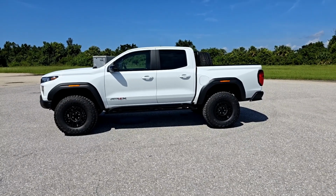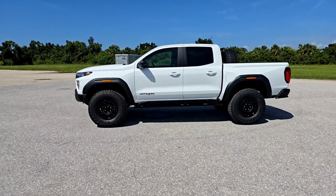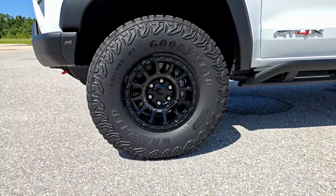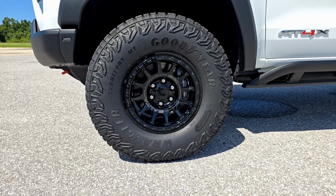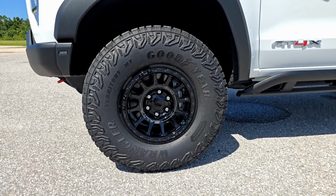It's got 12.2 inches of ground clearance, which is about an inch and a half taller than the regular Canyon would. It also has the bigger wheels and tires, and let's see what these are. So 17-inch beadlock capable wheels, Goodyear Wrangler tires. Now those are the Territory mud terrain tires. We have the 315/70R17, which translates to almost 35 inches, 34.36, I believe.